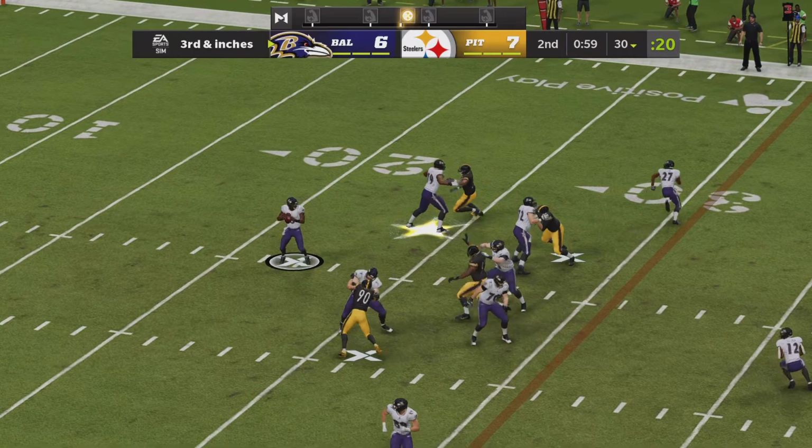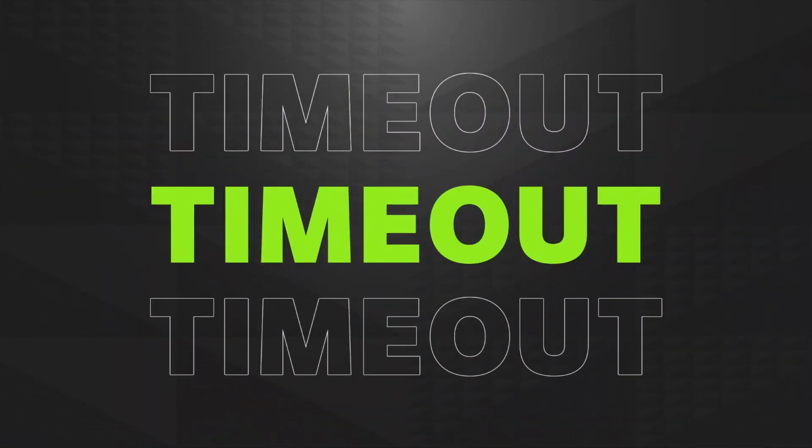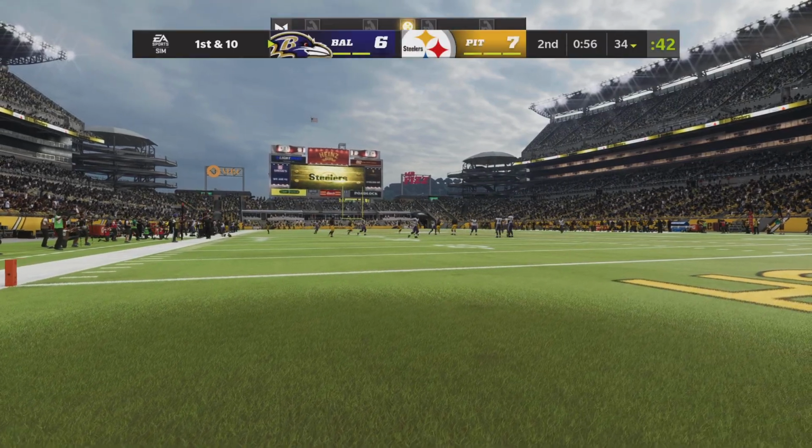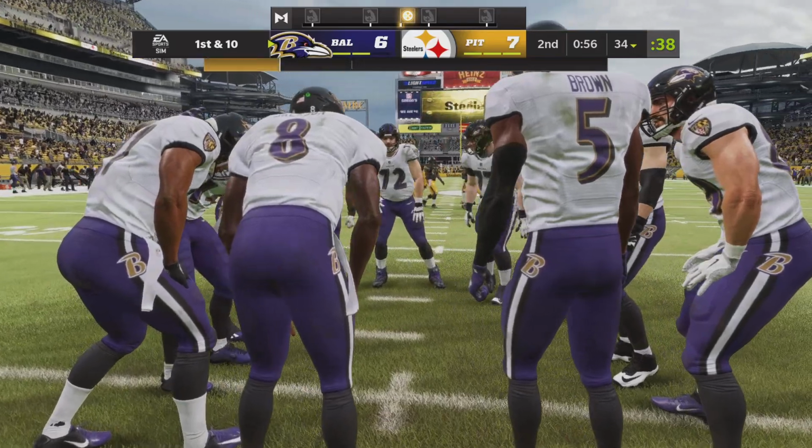To throw is Jackson. He'll swing this out to Dobbins. Now the Ravens going to use one of their timeouts, as the stoppage will come with a little under a minute to go in this first half.